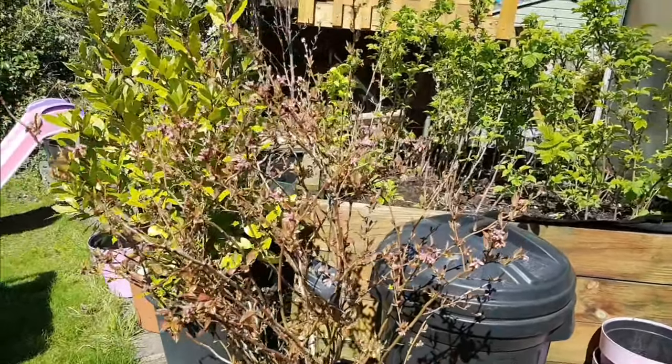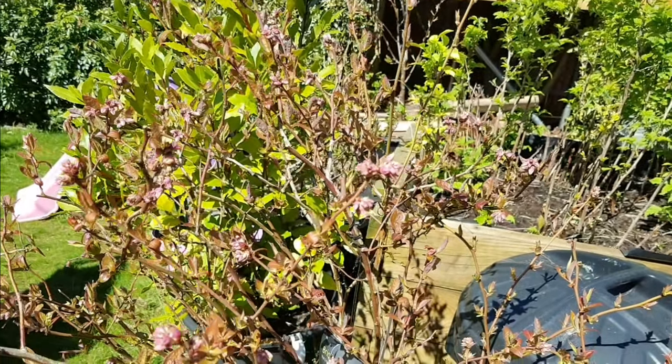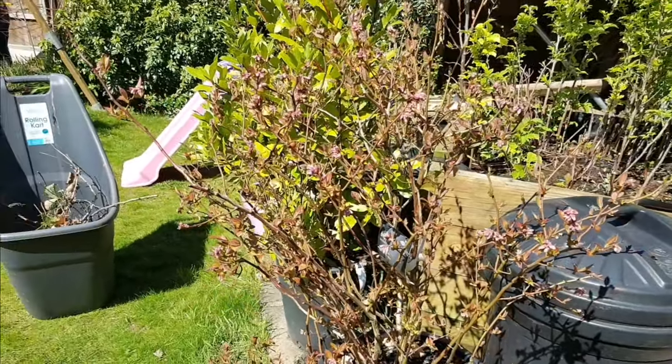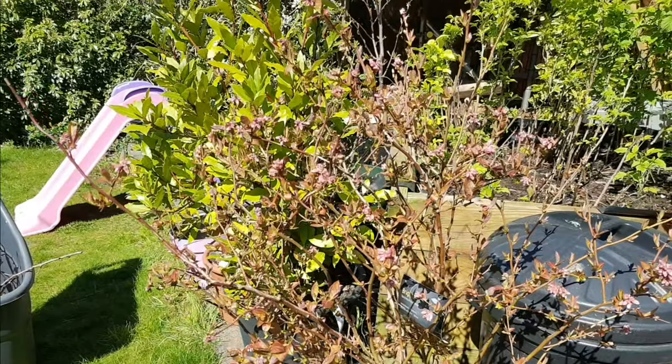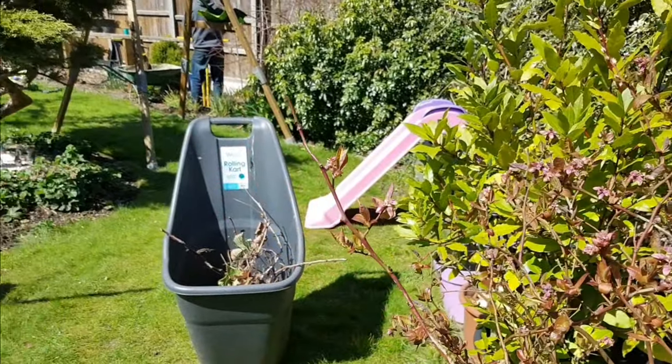Ito din yung ating blueberries. I cut the dead branches yesterday, so they're looking okay now. Ayan, may mga flowers na, they're starting to come out. Yung flowers. Hopefully maraming fruits this year.